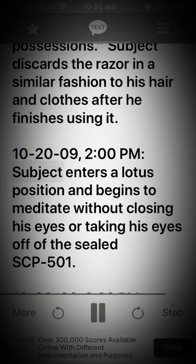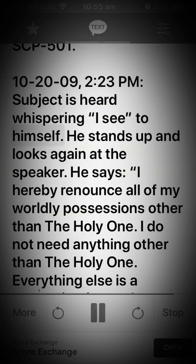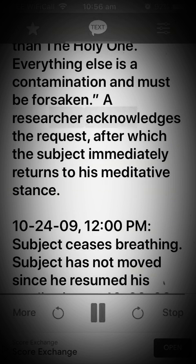2 p.m. Subject enters a lotus position and begins to meditate without closing his eyes or taking his eyes off of the sealed SCP-501. 2:23 p.m. Subject is heard whispering "I see" to himself. He stands up and looks again at the speaker. He says, "I hereby renounce all of my worldly possessions other than the Holy One. I do not need anything other than the Holy One. Everything else is a contamination and must be forsaken." A researcher acknowledges the request, after which the subject immediately returns to his meditative stance.